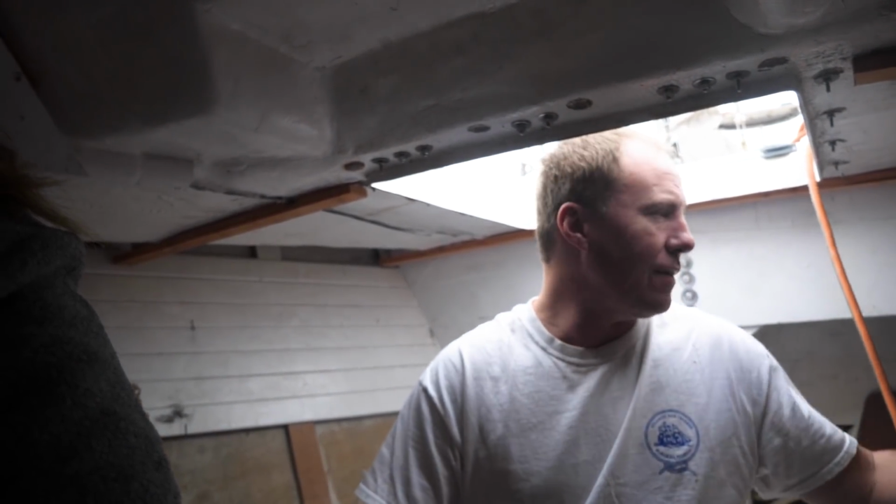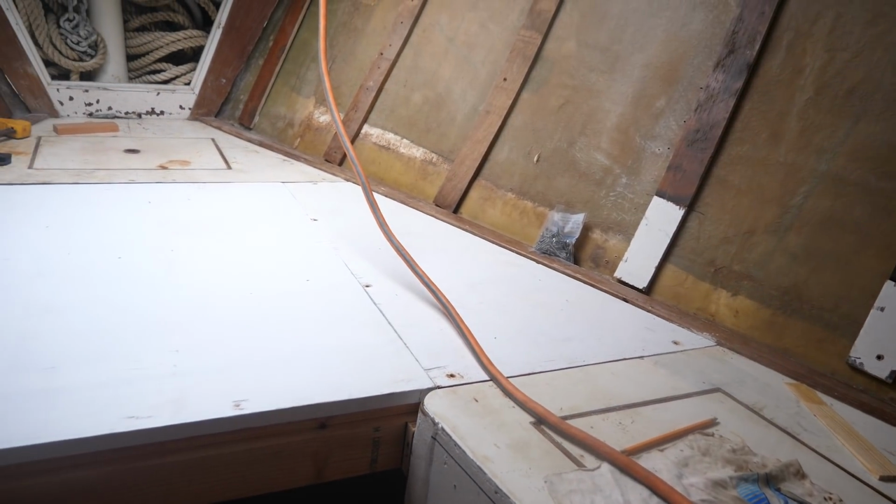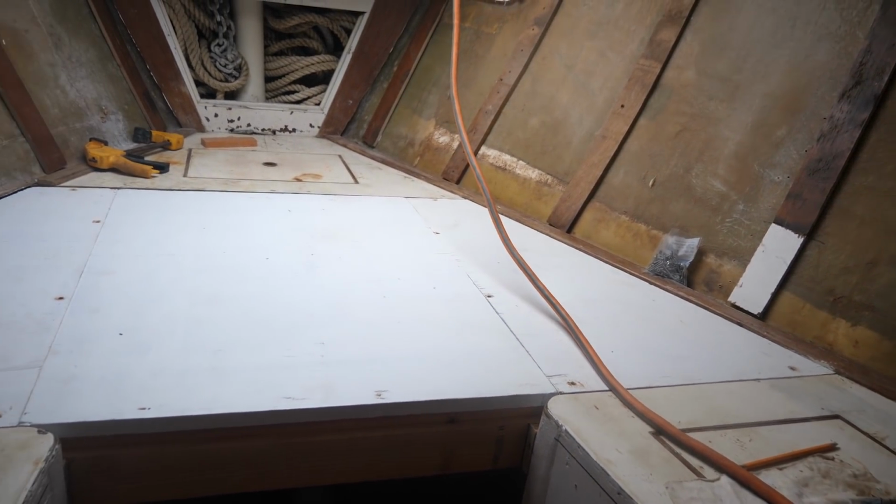We've done mostly everything that's in these water areas with a penetrating epoxy to soak that wood out, and then as you can see up here too, we've also primed the v-berth that we're sitting on as well.